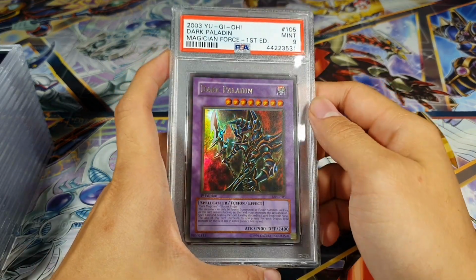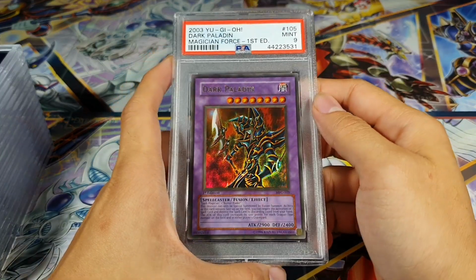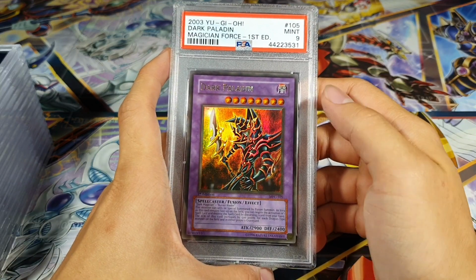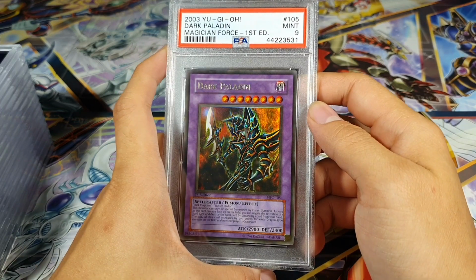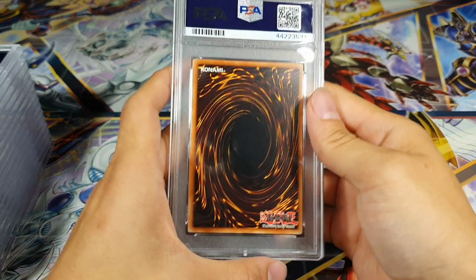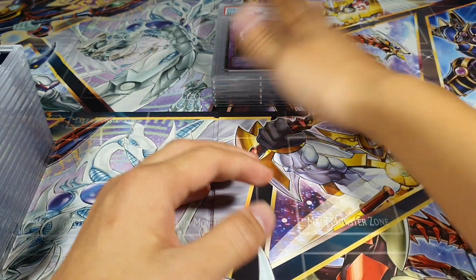I need that money for that house fund, so I got a very good price for it. I think I got 2.3k, which in my opinion is very, very fair. Of course, the ceiling for this card is extremely high. Cards like this are very unique, with a good storyline, and just iconic overall.